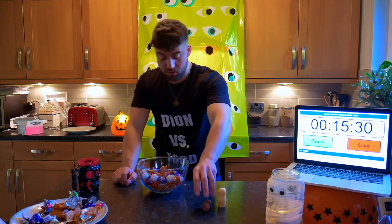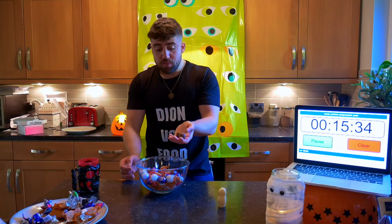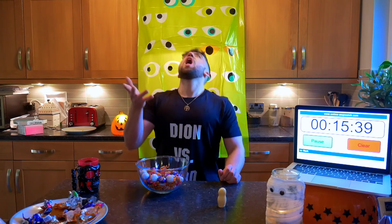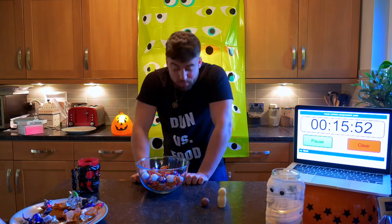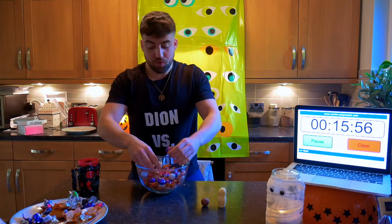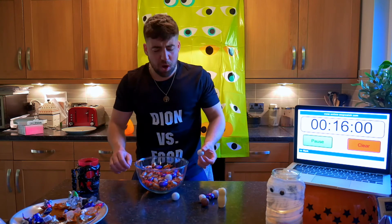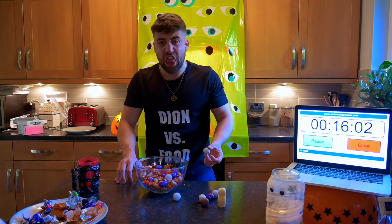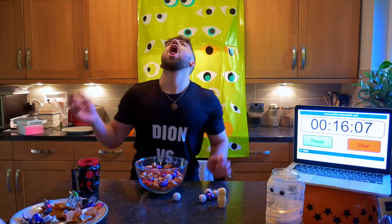Oh man, what are they? Like, what is that? What are they, chocolate bollocks? Here we go. Right, this is what we're gonna do. We're gonna eat all of these chocolate ones. Mate, that's got popping candy in it. Why is my mouth going all... Oh my god, that's madness. I'm gonna have another one.